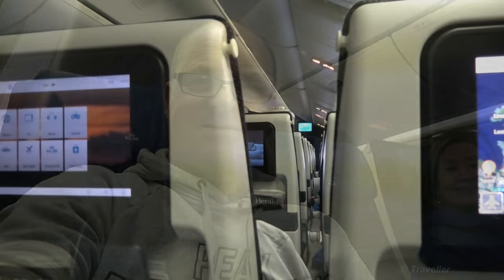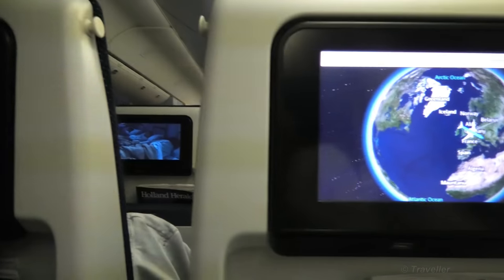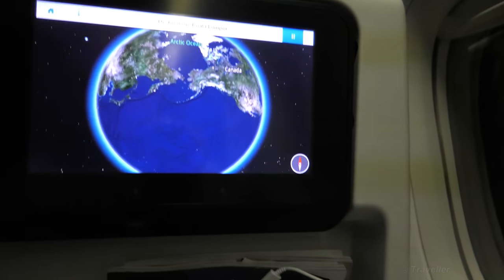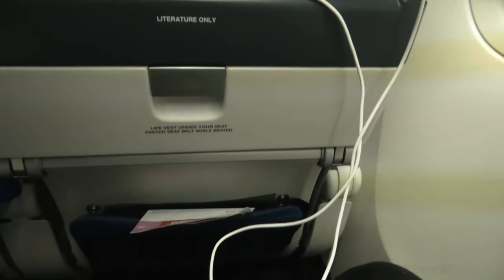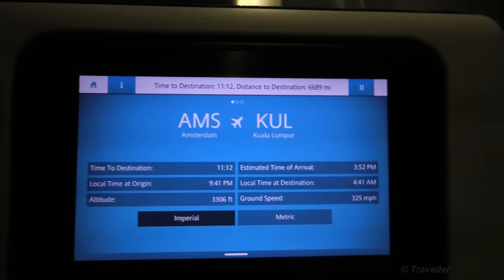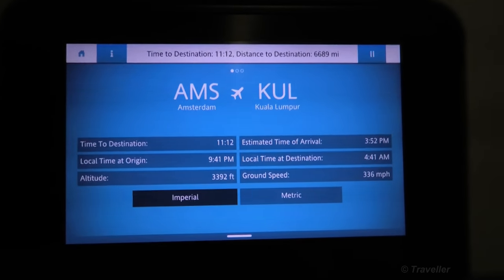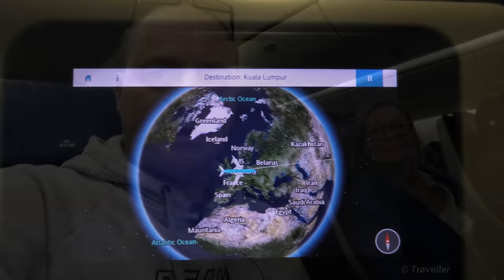Got those seats, or that seat next to us. Very lucky. Now we're just waiting for some dinner. Our map's starting to run automatically. Settling in over here. A bit bumpy already, as they promised us. 11 hours, 12 minutes to go.